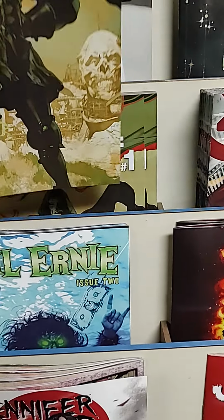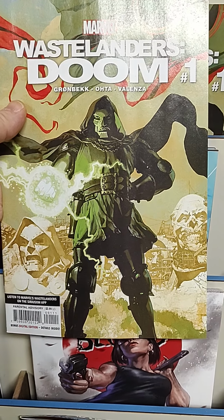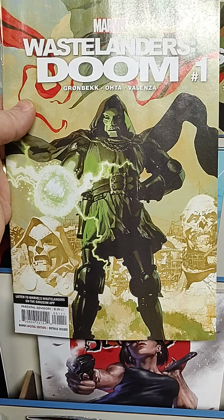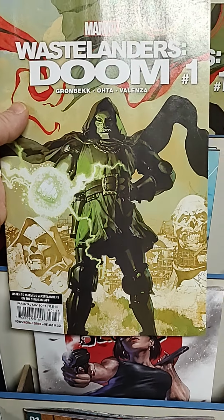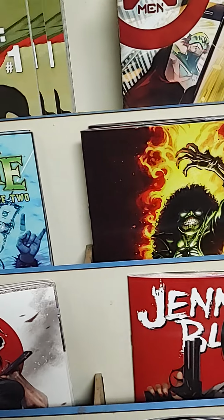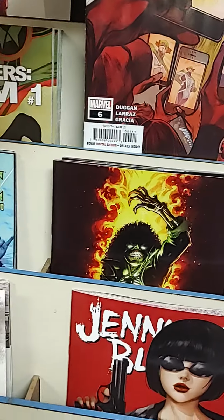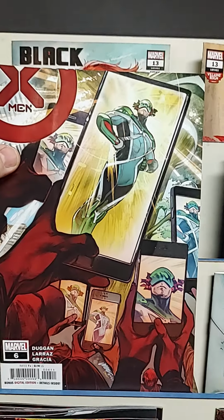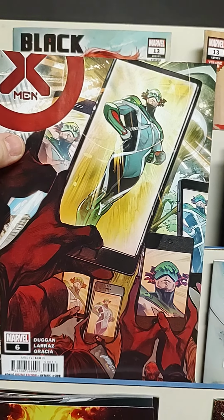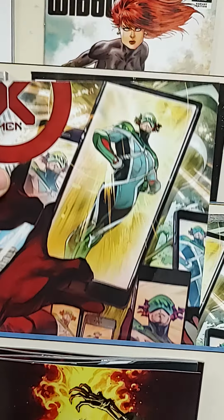And then in the Wastelanders series, we get Wastelanders Doom. We've had Wastelanders Star-Lord, Wastelanders Hawkeye, I believe, Old Man Logan. Now it's Doom's turn. And the last Marvel book of the week, X-Men, number 6. A lot of cell phones on the cover. I don't know. Anyway, X-Men, number 6.